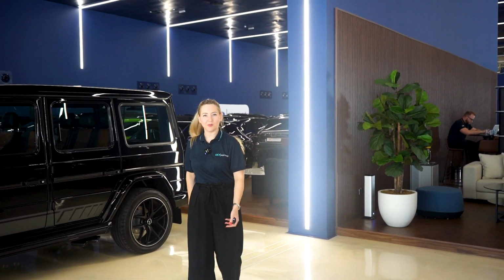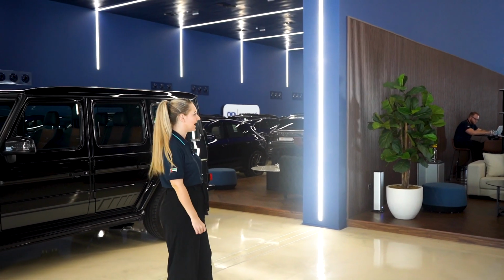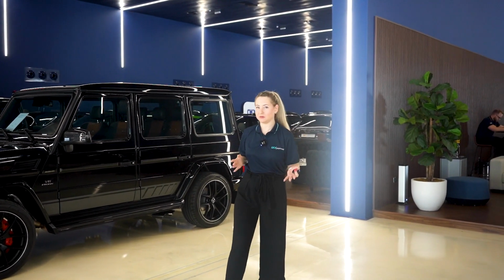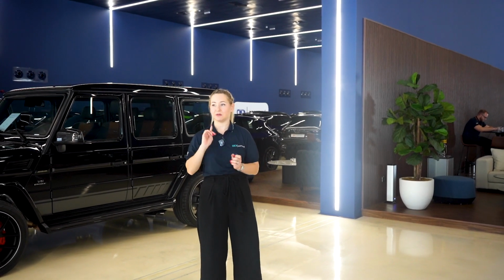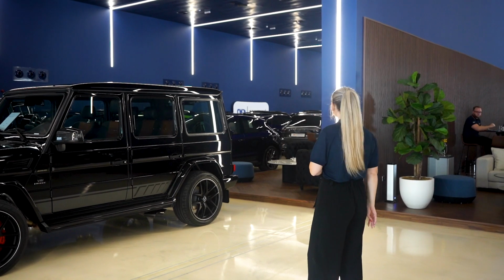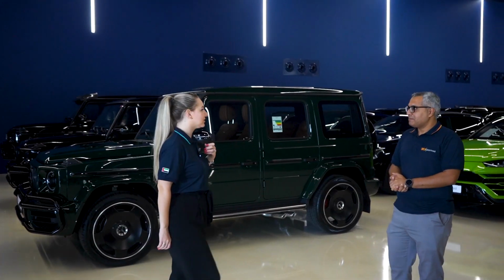So I was hoping to show you next the cars that have just come in recently, and you may or may not know this isn't very scripted, so I'm just doing things off the top of my head. Safi was over there a minute ago, and literally now I have no idea where Safi's gone. Safi! Safi! What is kushari?